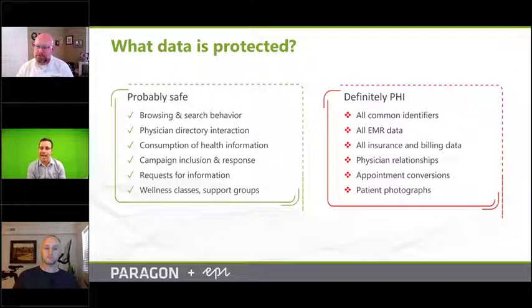If you're thinking about using patients in actual testimonials, we have to be aware that a picture of a patient is by itself a very identifying characteristic. Now, there's another piece to this slide that's not on here, which is things that are definitely safe.